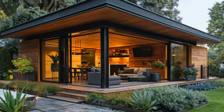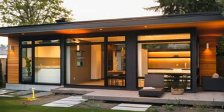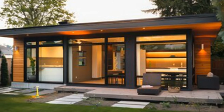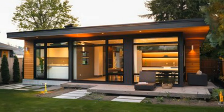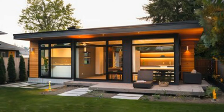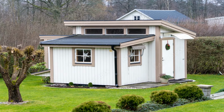Outdoor amenities. Relaxation space. The outdoor deck is furnished with lounge chairs and a dining area, perfect for enjoying meals al fresco or soaking up the sun. Fire pit. A stylish fire pit area creates a warm gathering spot for evening conversations under the stars.